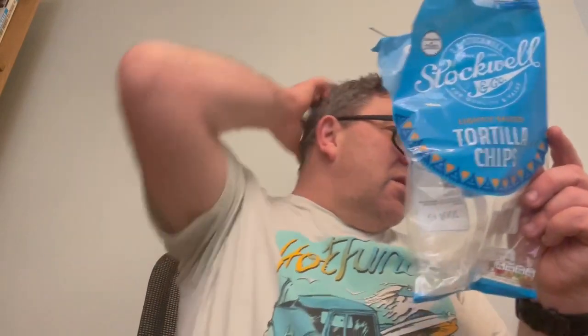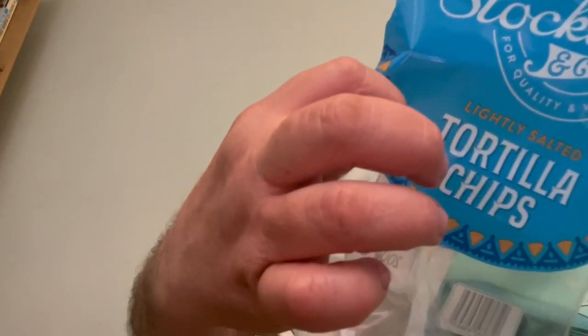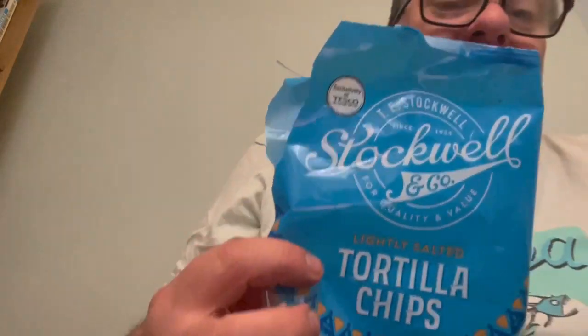And finally, I'm just double checking. I went for the Stockwell's tortilla chips, and do you know what? For the price, they were absolutely great. So 9 out of 10. Yeah, there were a few broken ones, but that's not down to them necessarily. And they're half the price of the Tesco brand. So I'm going to give them 9 out of 10. I will be buying them from now on. Every penny you can save counts, so that's it. 9 out of 10. And that is it.